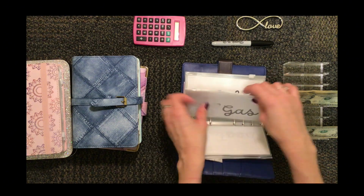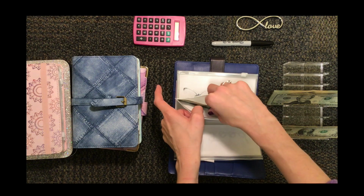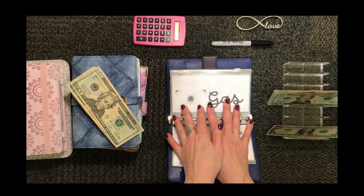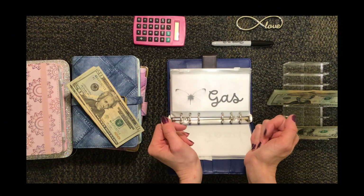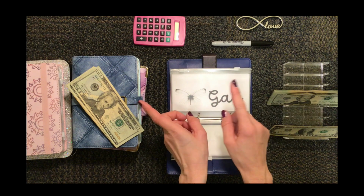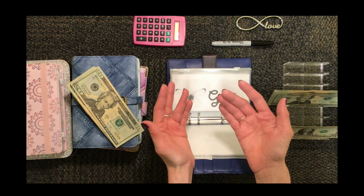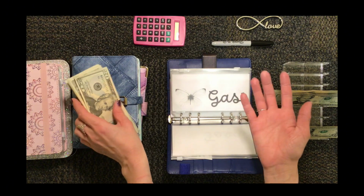Going back to gas, it does look like I didn't have gas purchases this month from this envelope. Let me explain. In December, I was not able to go home for Christmas, unfortunately. Got sick, weather was really bad, all that kind of stuff. So in early January, I took a trip to go see my family, and I did use money from holiday to pay for that. And I still have some gas in my tank from that.